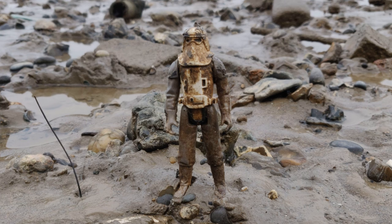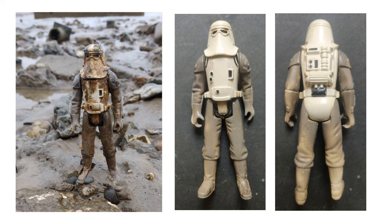And last but not least, and very excitingly, the Star Wars toy, who I found lost and disorientated, wandering around at low tide, not knowing what had hit him, and looking a bit worse for wear. And he's not here with me now because somebody actually adopted him. Well, I did pick him up, took him home, gave him a wash, and as you can see, he polished up very, very nicely indeed.